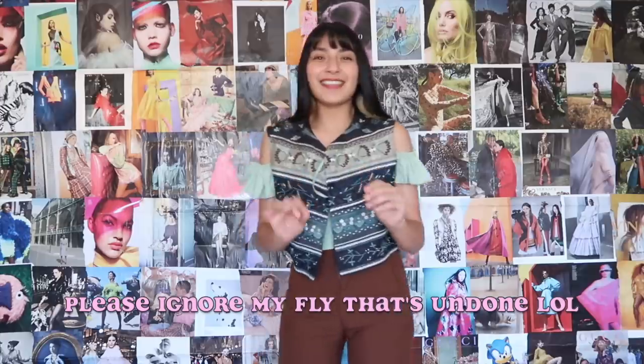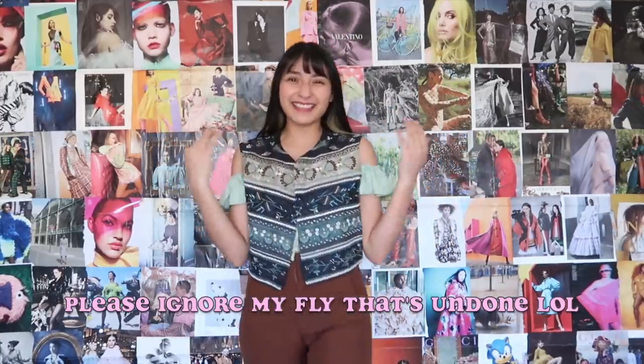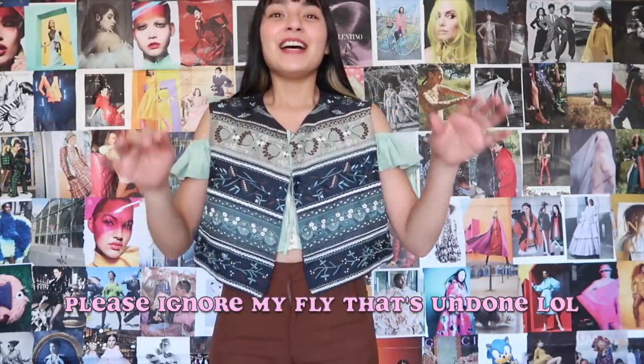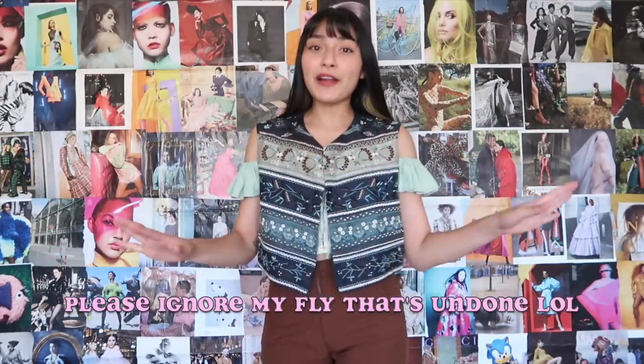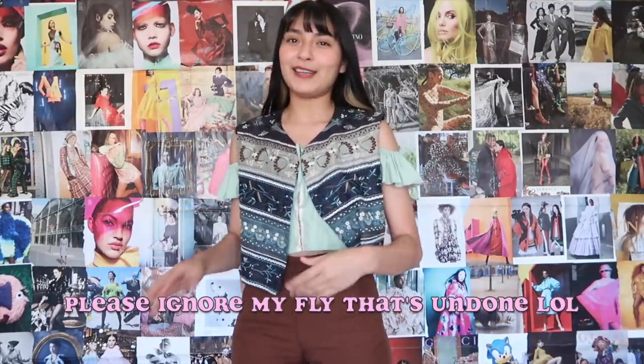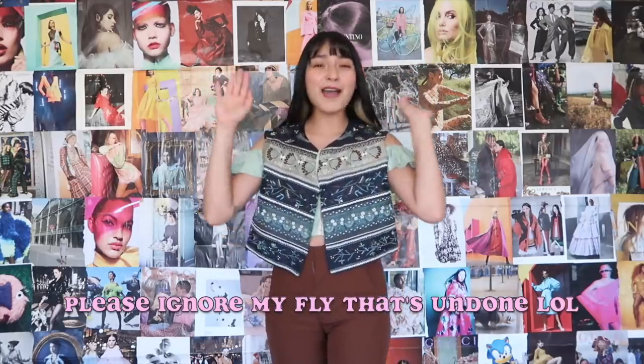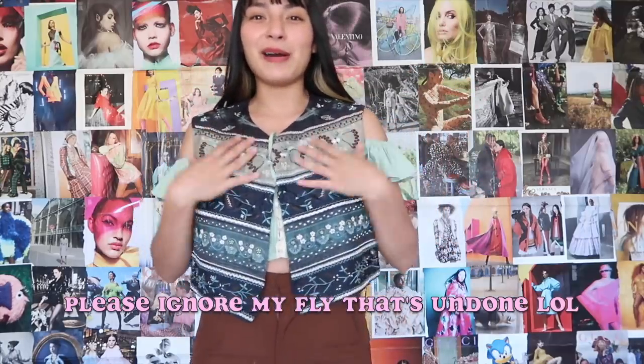Ooh, when I say that I had trouble styling this vest, I had some trouble styling this vest. So this is definitely not my style. Very, very much taking me out of my comfort zone. And when I put this together, Arthur was like, oh, you look like a traveling bohemian person. And I was like, I will take it because I don't know how else to style this.